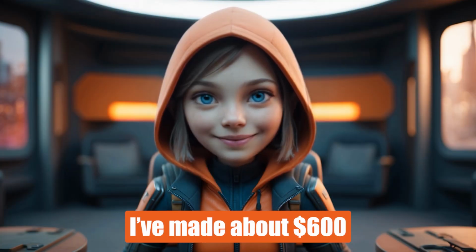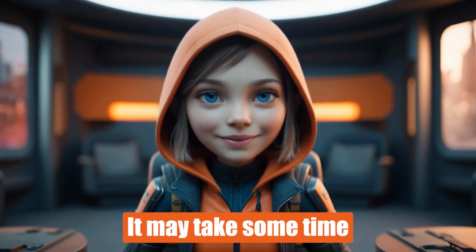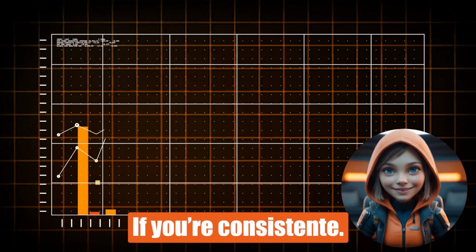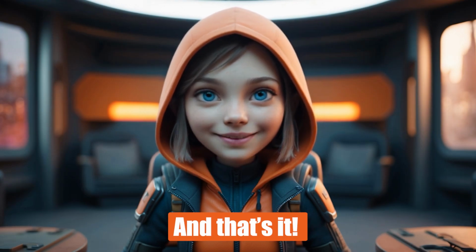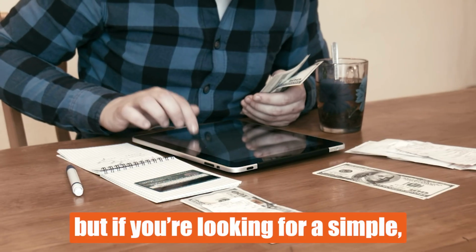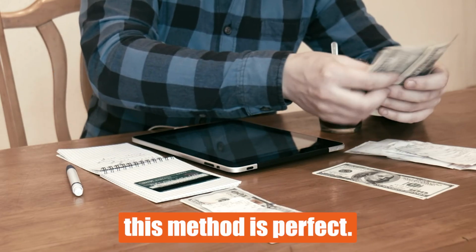From my account balance, I've made about $600 so far using this platform. It may take some time, but getting paid for listening to music is definitely a fun way to make some extra cash. If you're consistent, the earnings can add up over time. And that's it. You can get started right now by following these steps. It's not going to make you rich, but if you're looking for a simple, enjoyable way to make some money in your spare time, this method is perfect.